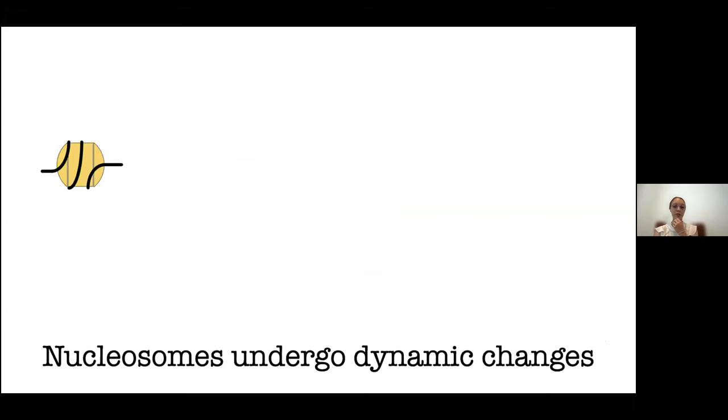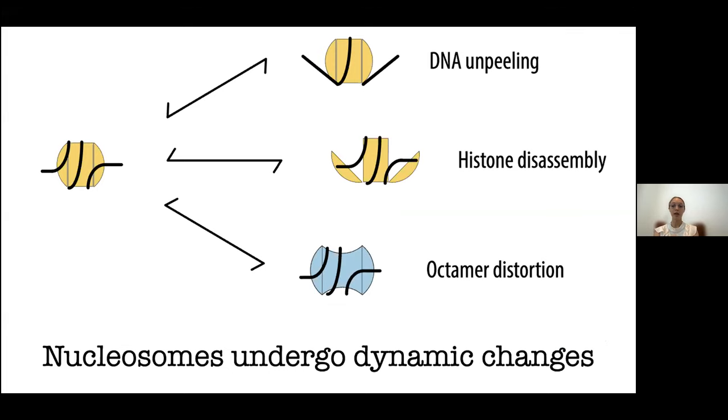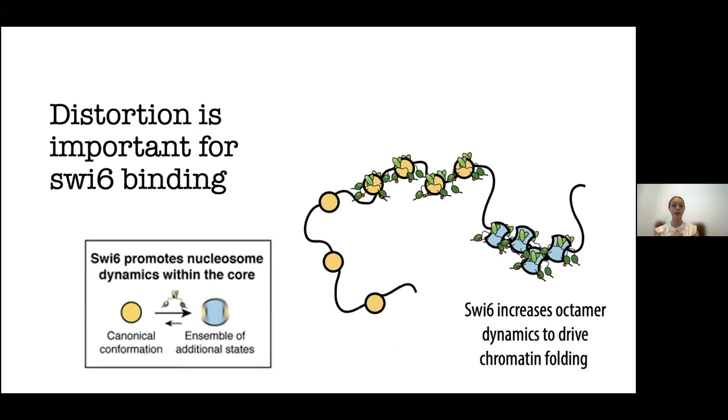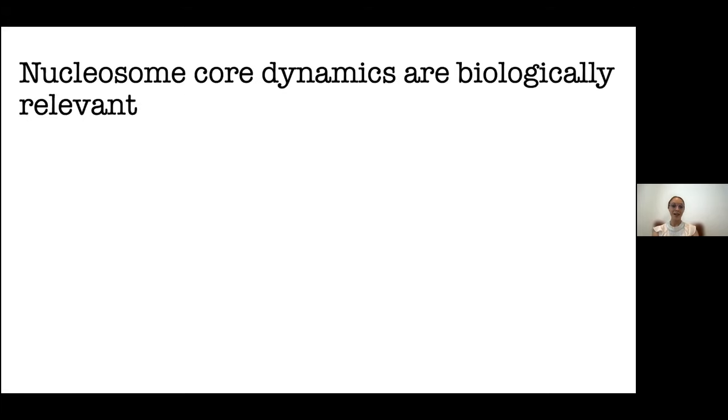There are a number of kinds of dynamic changes that nucleosomes can undergo: DNA peeling or breathing, histone disassembly, or even octamer distortion, which is mainly what we're going to be talking about today. Serena introduced this idea of SWI6 binding and its ability as a non-enzymatic structural protein to introduce compaction of DNA. It does this by promoting an ensemble of additional states. So it shifts the equilibrium from a canonical state into these more disordered states, which possibly increase protein-protein interactions, so interactions between the nucleosomes themselves, to promote compaction and also phase separation.